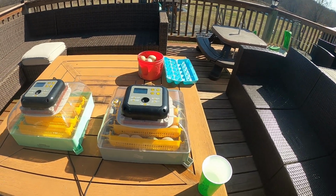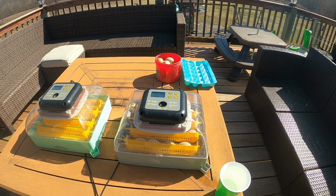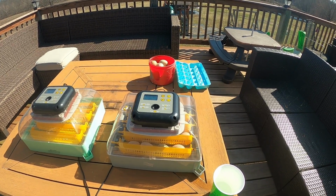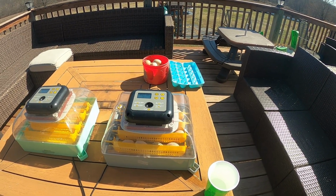So hopefully this helps you out. If you're getting into chickens, it's fun. It's a little frustrating sometimes. If you have gardens and flowers or mulch around your house, be aware they will get in and they will tear them up.